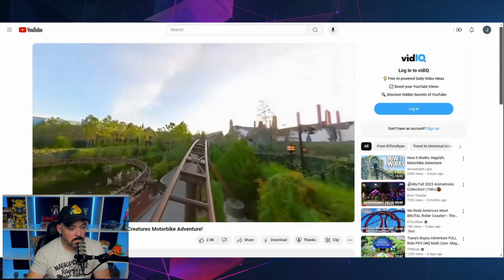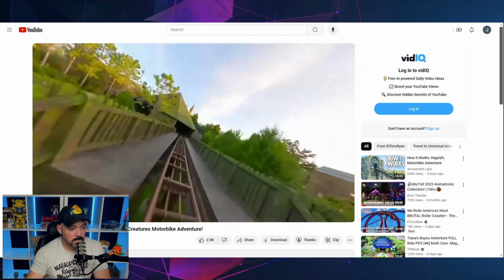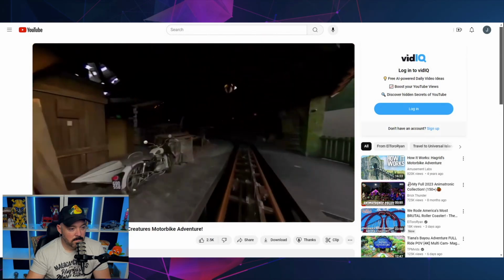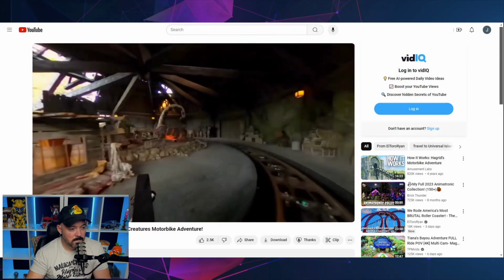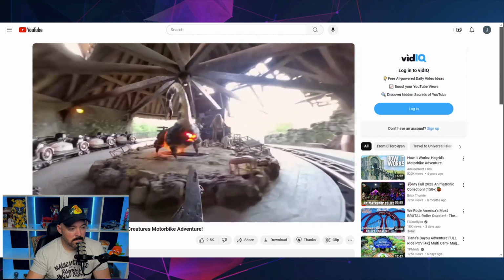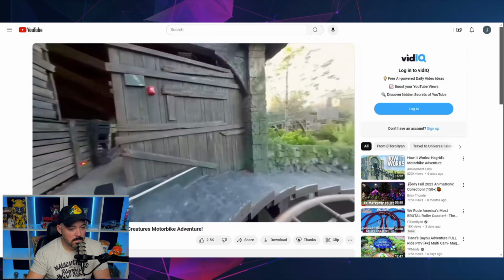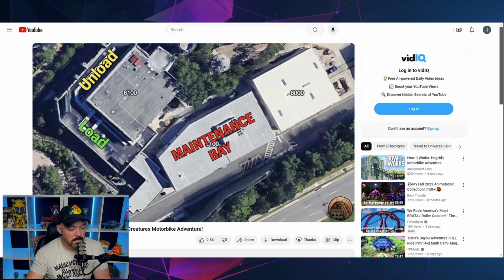Then the remaining trains that haven't been inspected yet can undergo their inspection. But because this happens so close to when the ride is supposed to open in the morning, oftentimes the ride will not open with all 10 trains available. Sometimes you'll see 6, 7, 8, 9, or sometimes they get all 10 trains, but a lot of the time they don't. So the real problem is that this maintenance building needs to be bigger.